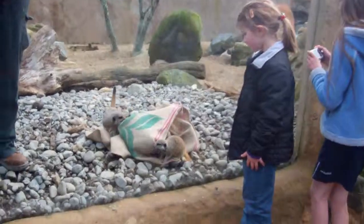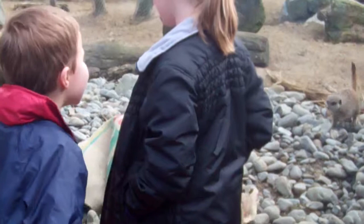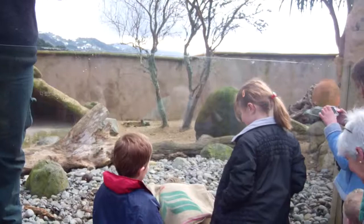Are they spiky? Helen! No, they're just a bit rough. It's Helen. It's like a cat that hasn't cleaned itself. Can you pet him? No, they don't like to be petted. There are two baby ones and they are stuck in the rock thing. What's that? There are two baby ones and they are in the rock. Look at that!